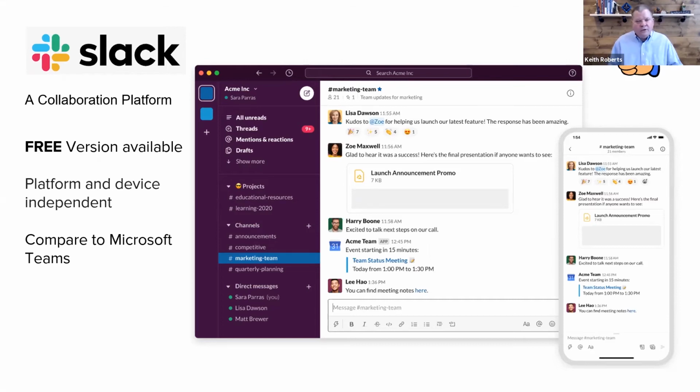So if you're a Mac user, you can work with an Android. If you're a Microsoft or Google, it doesn't matter. You can all work together. And Microsoft has something called Microsoft Teams. That hasn't been out too long, but it's supposed to be a strong competitor to Slack.